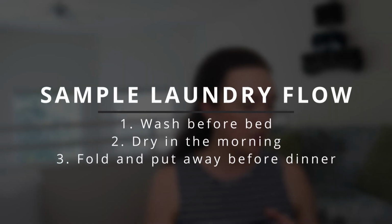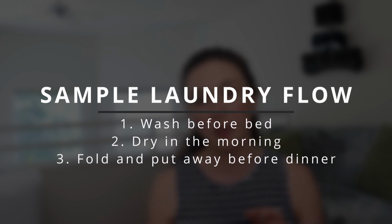It's a way to make sure that those loads get done from start to finish, and we're not doing it all in one day, but it's happening over the night into the following day. You could also try something like wash before bed, dry first thing in the morning when you wake up, and then fold and put away before dinner. I have found that to be a pretty effective one as well.